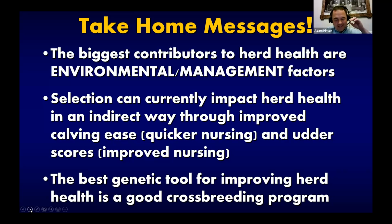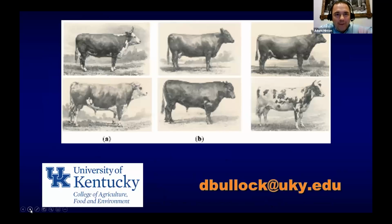All right. Well, we've got some questions here. So the first question for you is: do calving problems impact the residual fertility of the cow?